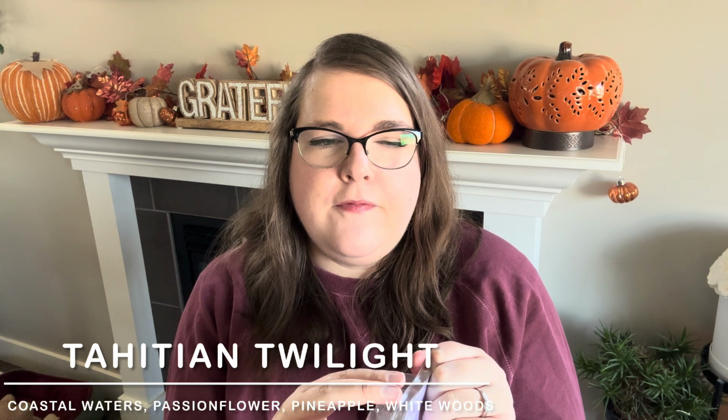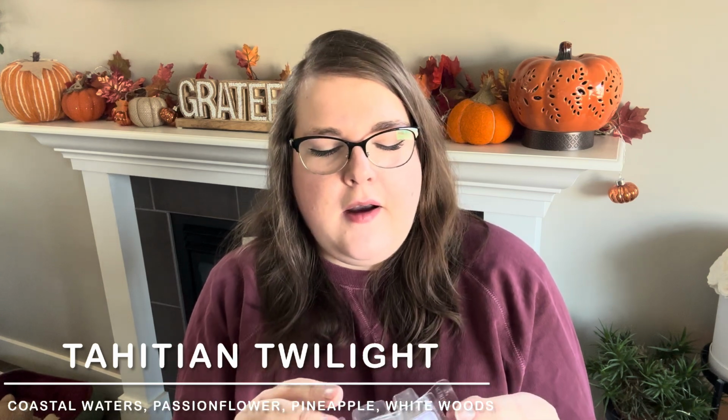Then in my office, I just did a few things. We have Tahitian Twilight. This was, I think, the July or August, maybe August scent of the month. This one was a very perfumey, floral, fresh type scent. It was not for me. This one was very, very sweet, but also very, very floral and perfumey, and kind of had some aquatic notes going on as well.